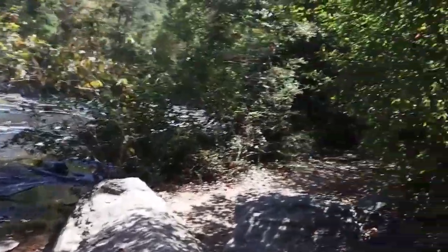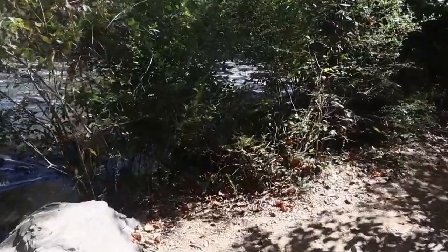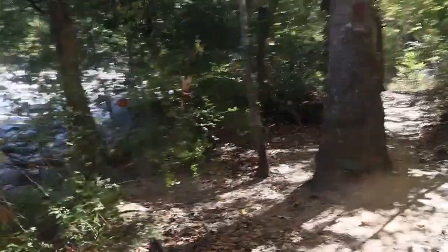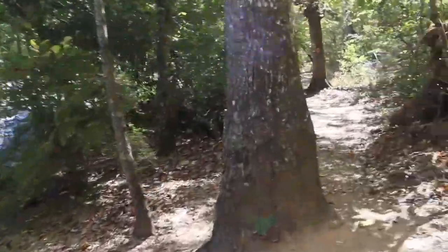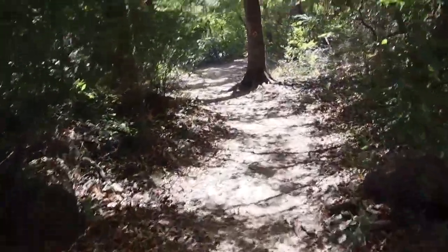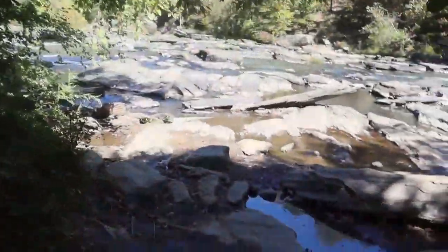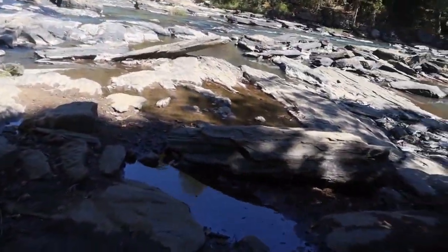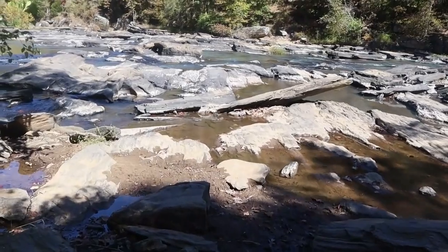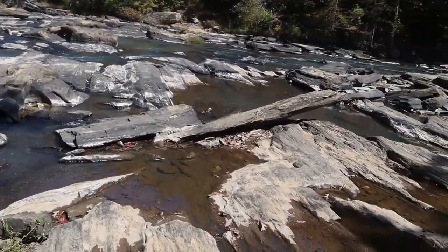I do wish I had on the right shoes where I could really climb these rocks, but I can still walk along the trail. And as you can see, I am still on the red trail. Let's go through here. It's a little wet in here, but I may be able to get out on some of the rocks. There we go.